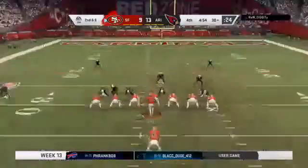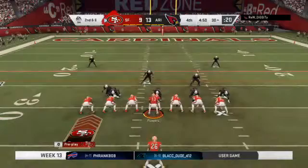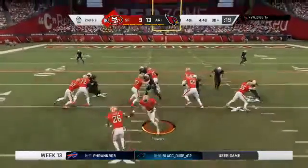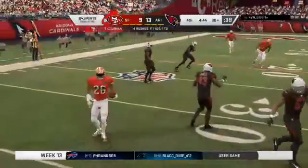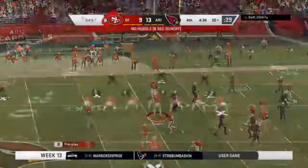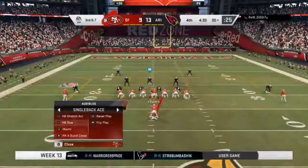The run got 4. Now they deal with a 2nd and 6. They stay on the ground. Again, it's Coleman. And for one of the few times here today, this run's not going to go anywhere. No gain on the play, and it's going to bring up a 3rd down.